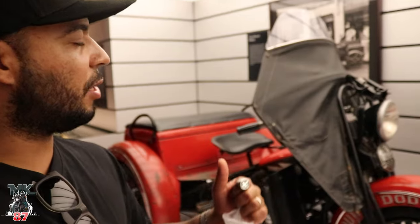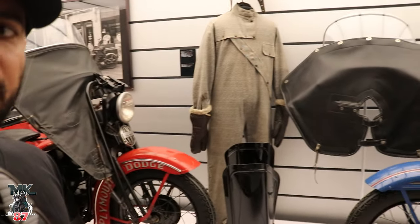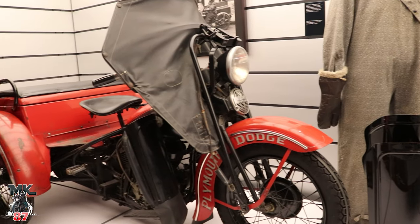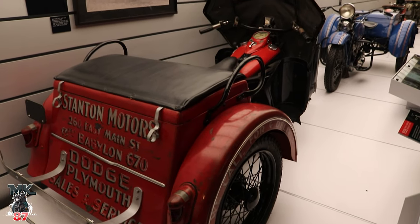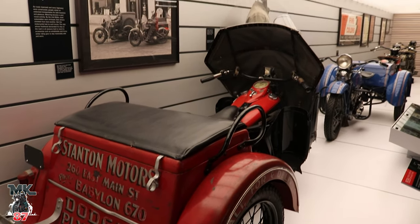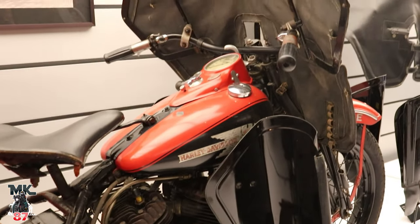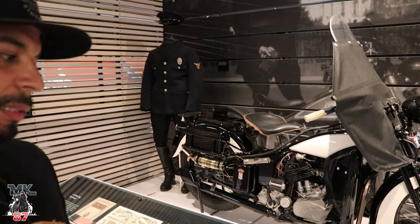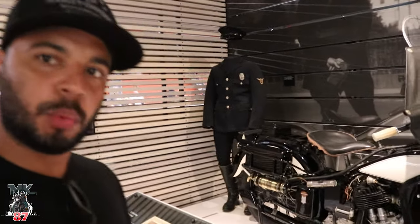This is a leather material. I guess this is what they would wear in order to stay a bit warm out there. You're gonna see that same cover over here on this old police bike. It's a 1936 VLH police side valve V-twin.